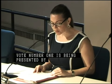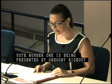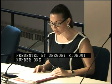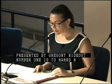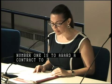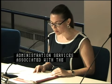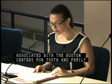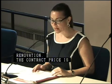Vote number one concerns a request to award a contract to Design Lab Architects Incorporated to provide architectural design and construction administration services associated with the Boston Centers for Youth and Family, BCYF, Curley Community Center renovation project located at 1663 Columbia Road in South Boston. The contract price is $1,180,078. Greg, if you would present your vote request, please.